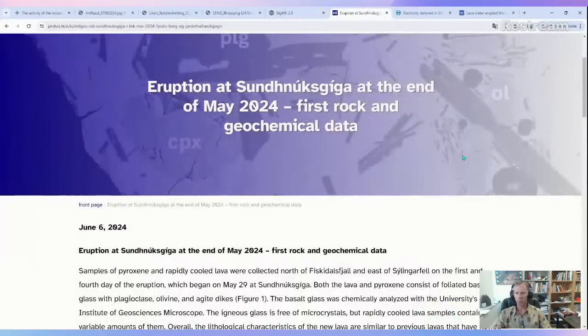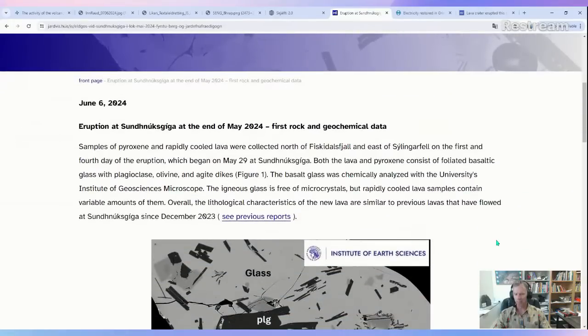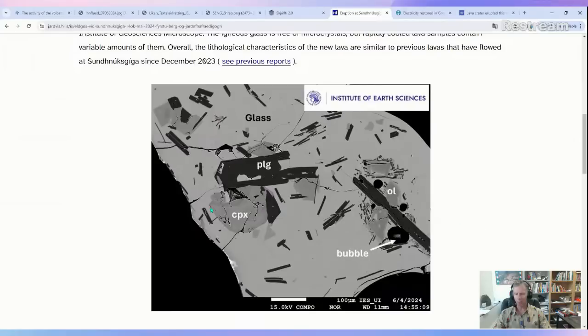And then, of course, we had the geochemical data come out from the University of Iceland, looking at the samples of lava and looking at their chemistry. And so here is a high-powered microscopic view through a thin slice of those rocks, that fresh lava. And they've identified some of the major minerals that are in there. So these weird geometric shapes you see in here are crystals.